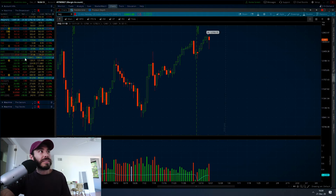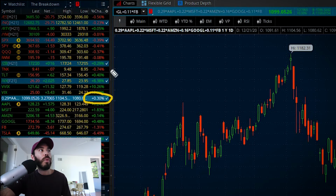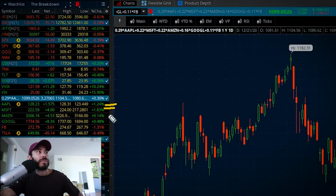But when we compare the Nasdaq to our Big 5, what do we see here, guys? The Big 5 is up 0.3%. So the Big 5 is actually helping the Nasdaq, and it's doing its best to help the SPX. Even though the SPX is down, we're seeing a lot of help from Apple, Microsoft, Amazon, and Google, with Facebook being down and Tesla on the first day of trade in the S&P 500. It's down over 6%, but with a market cap of over $600 billion, it's trying to play with the big boys. Let's move on over and take a look at the small caps and see how they're doing today.